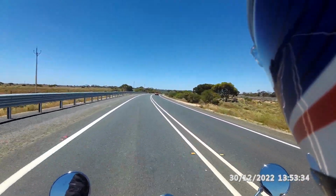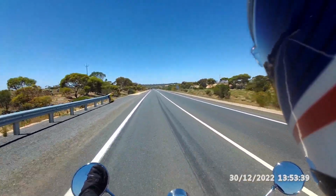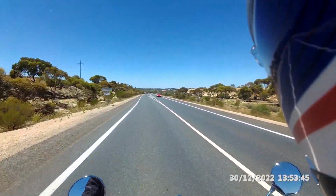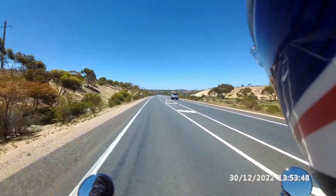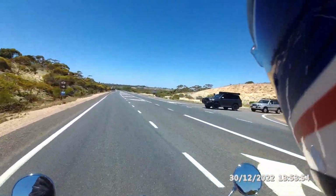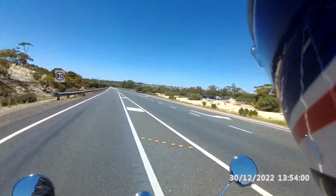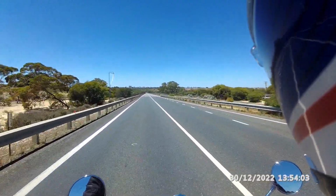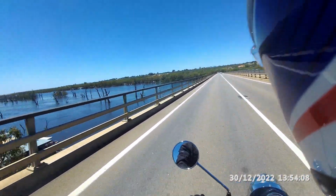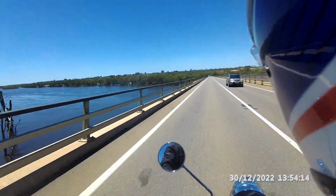So good. It's on our right, is it? I don't feel like going across there. Right, there used to be 2 ferries that crossed the river here, 2 punts as we call them. Whoa, that's the river. Those dead trees are usually out of the water.